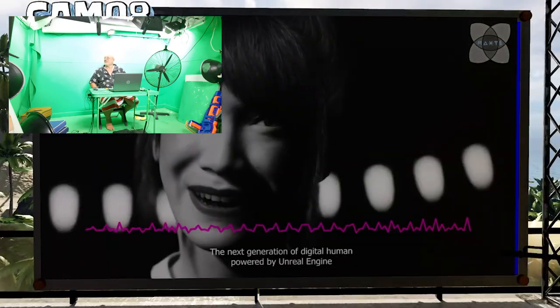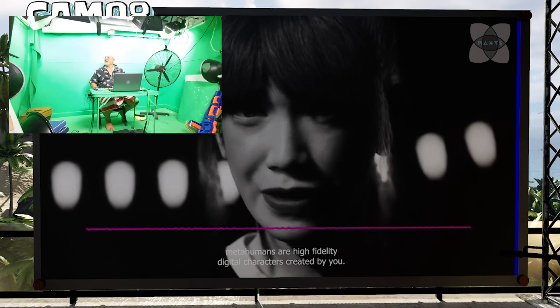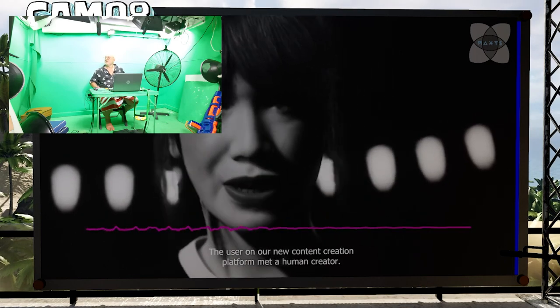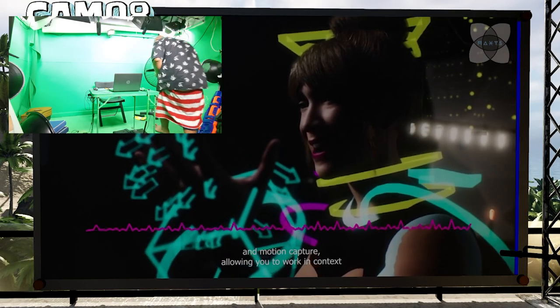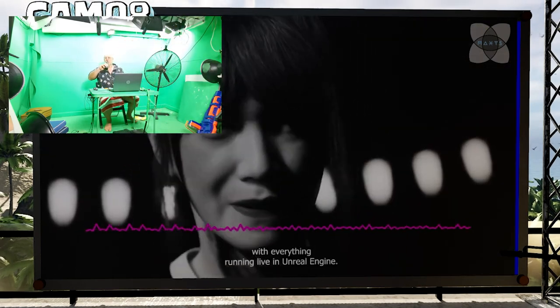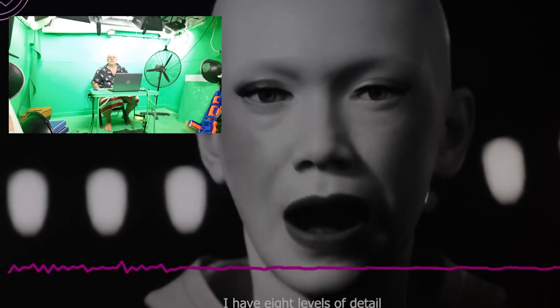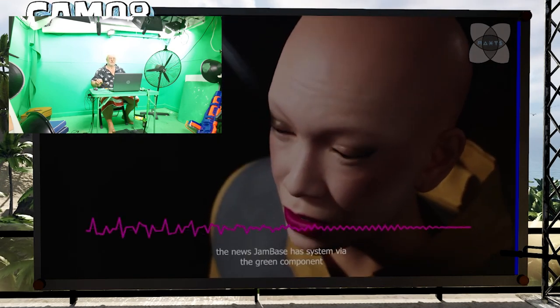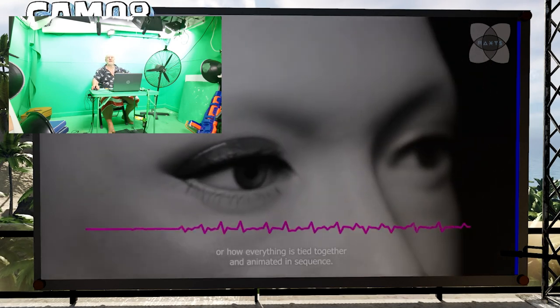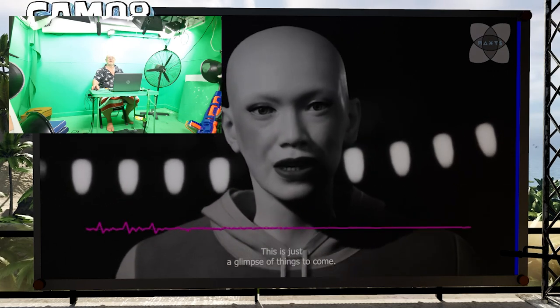I am a metahuman, the next generation of digital human powered by Unreal Engine. Metahumans are high-fidelity digital characters created by you, the user, on our new content creation platform, Metahuman Creator. I am fully rigged, ready for animation and motion capture, allowing you to work in context. With everything running live in Unreal Engine, my motion works seamlessly on other characters. I have 8 levels of detail and have been tested on a wide range of hardware platforms, from feature film to mobile. If you're interested in learning about my animation rig or high fidelity deformations, built on control rig, the new strand-based hair system via the groom component, or how everything is tied together and animated in sequencer, then have a look under the hood in this project. This is just a glimpse of things to come.